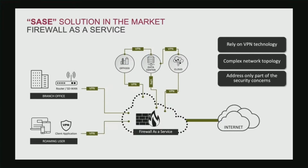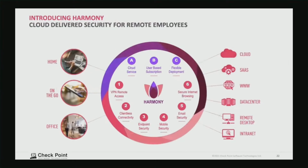It increases the complexity of your overall network topology, because you have to build a lot of VPN tunnels to connect the infrastructure and the users to each other. You also have to take care of the failover and the resilience of the VPN connectivity. It's very difficult to manage this type of environment. The firewall as a service only caters to a part of the security concern. Harmony, the platform that we build, answers those challenges.